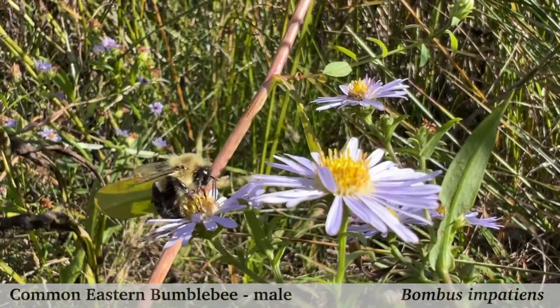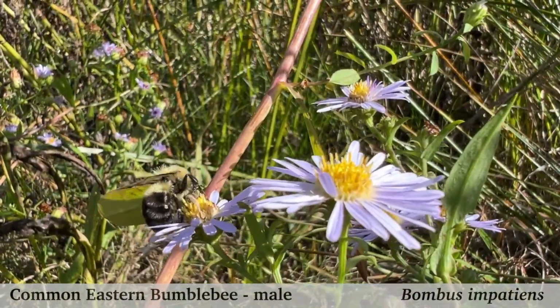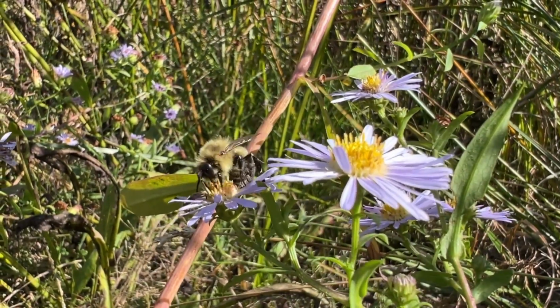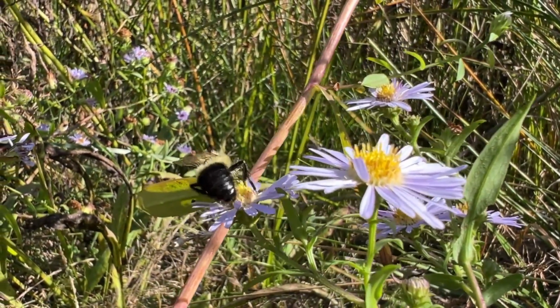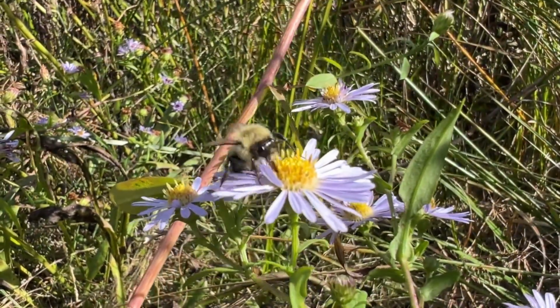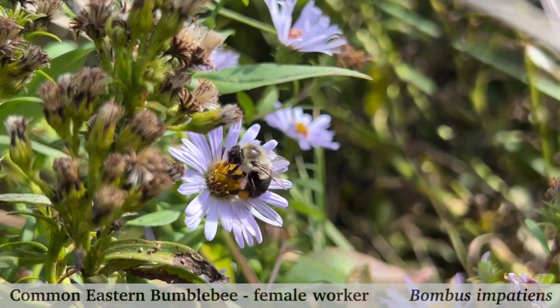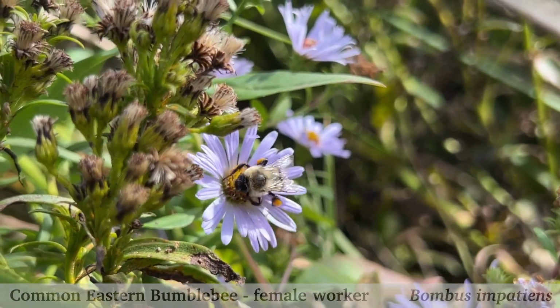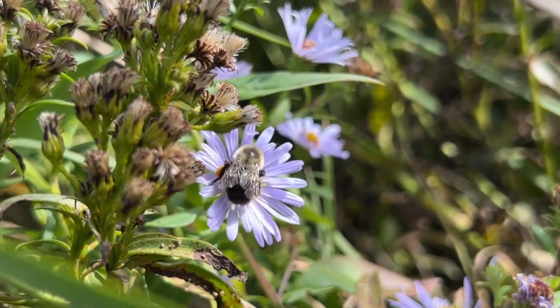The most plentiful critters that I observed were male, common eastern bumblebees. There were dozens of them. You'll see them throughout the video alongside other critters. I only observed one female worker common eastern bumblebee. They're more active in the spring and summer.